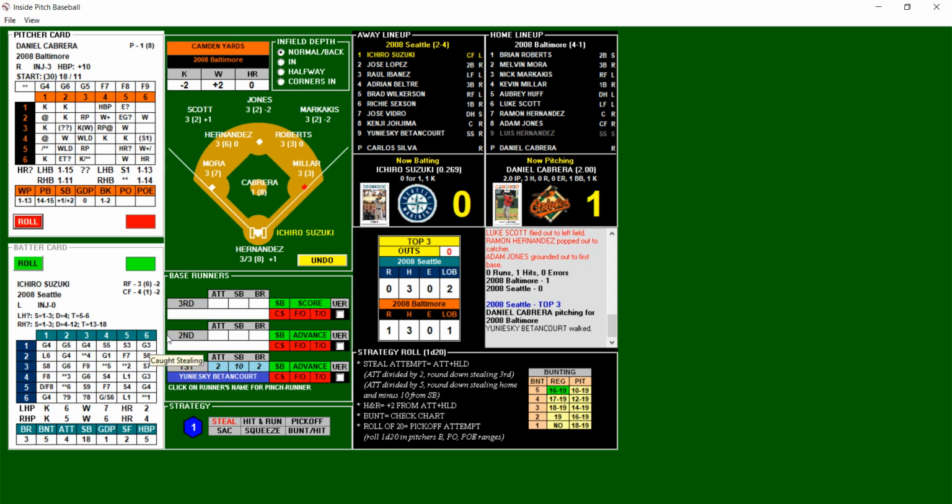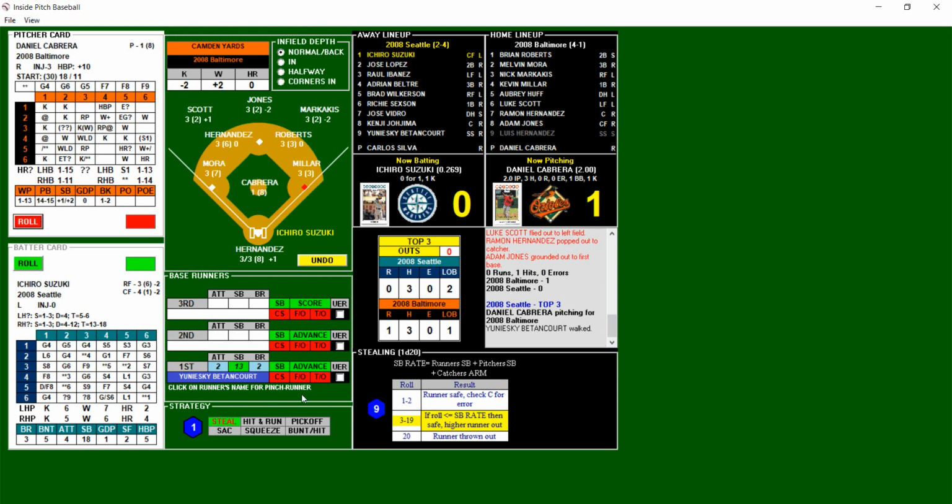All right, Betancourt gets the steal sign on that. So how we calculate a steal, it's going to be the pitcher's steal base rating, SB rating. And let's see, Betancourt is a right, so that's going to be a +2. That's going to be a +3. So that's going to be a +13. And that is a 9, and Betancourt successfully steals second. So with that, Betancourt is on, and that's going to bring up Ichiro Suzuki.